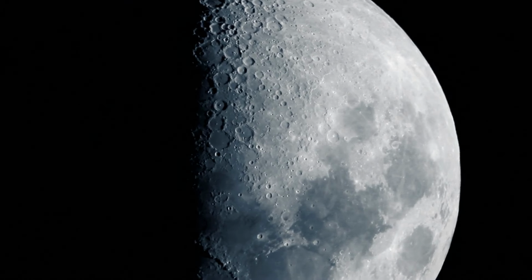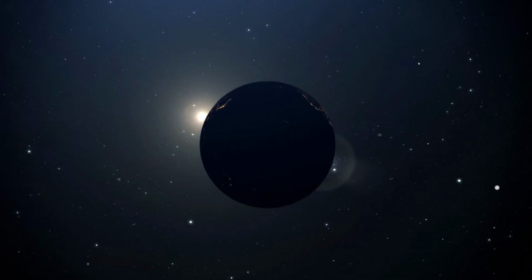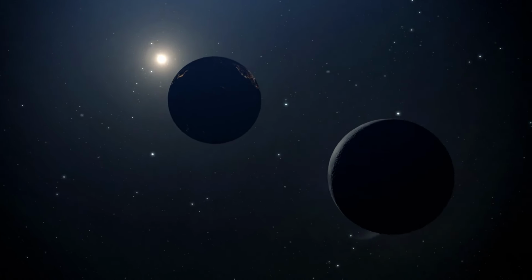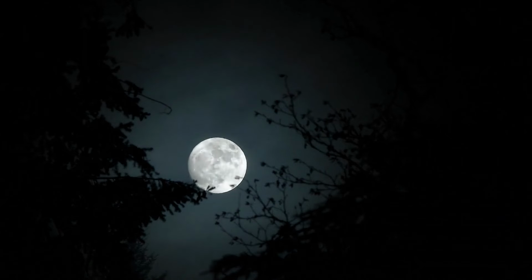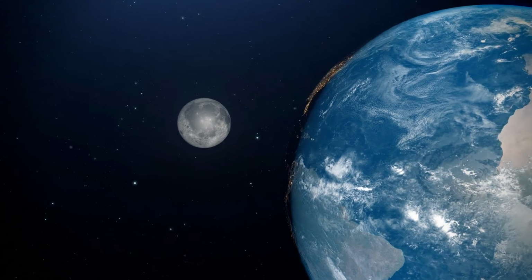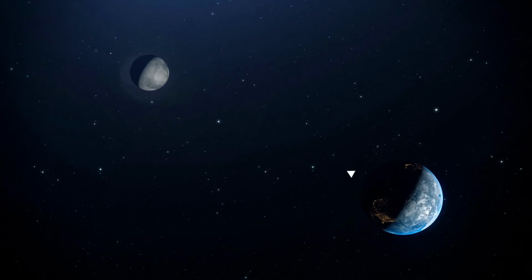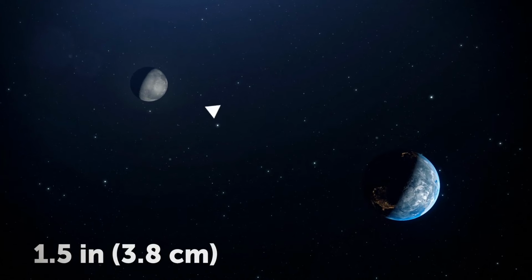And that should come as no surprise, since the moon is actually always showing us the same face. That is because the Earth and its only permanent natural satellite are in synchronous rotation, which makes us think it's always permanently still. The truth is, it's not in a fixed position, and it is actually moving further and further away from the Earth each year by 1.5 inches.